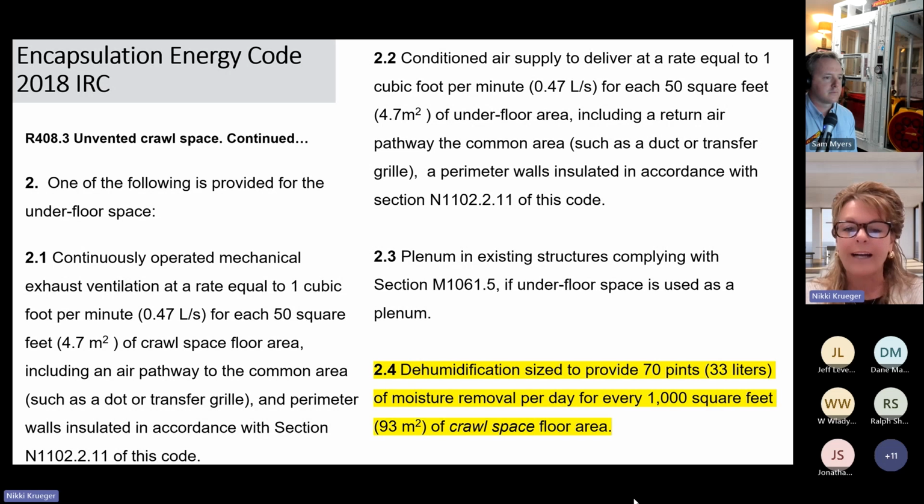We got it correct. Now, I do have a lot of people calling me saying, wait a minute, we're on 2018 code or we're on 2015 code, so I can't use a dehumidifier or I need to use more than 1 per 1,000 square feet, and that is not correct.